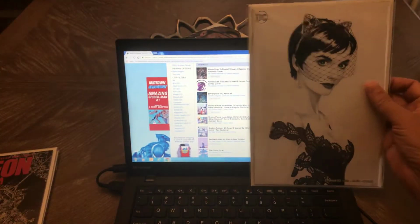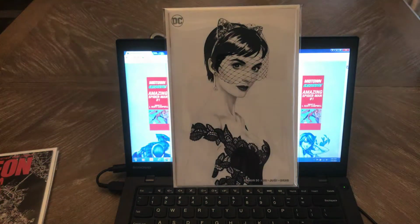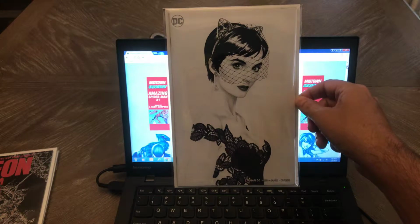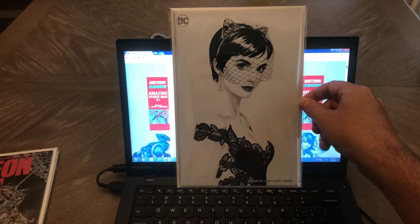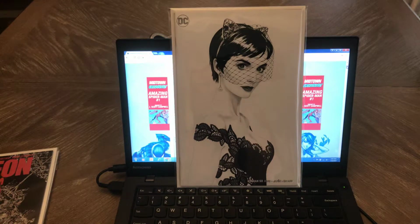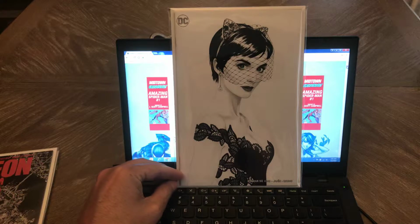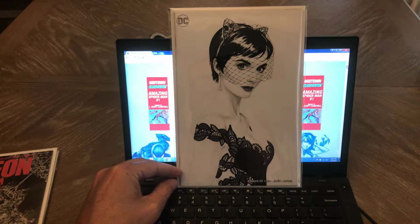I also pre-ordered this in advance. This is the Batman 50, and this is the Middleton comic exclusive. The shop, I can't remember the comic book shop. I think it was Unknown Comics. Either that or Frankie's, one of the two.